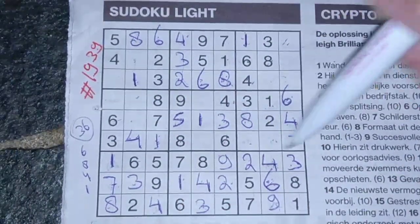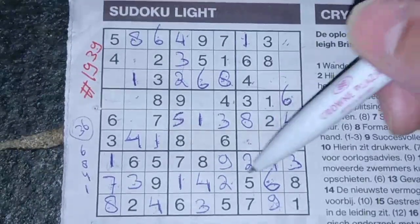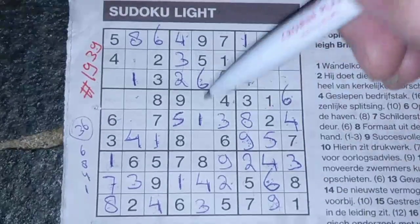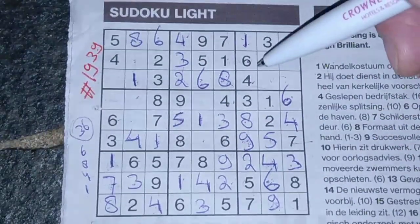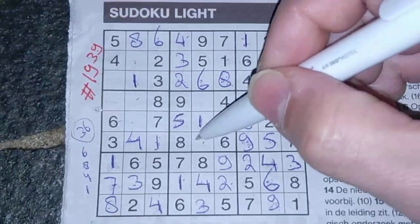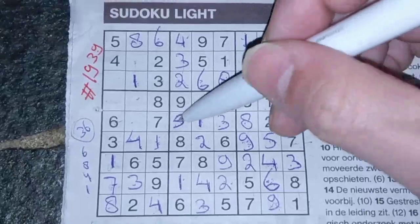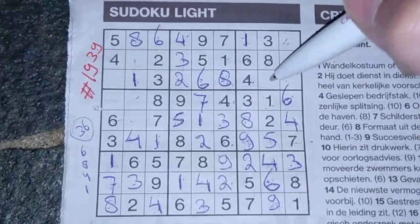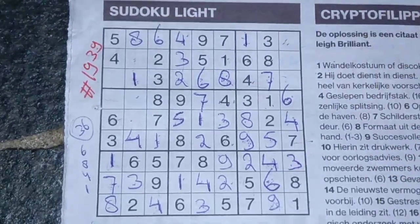2 numbers left in this big square for the numbers 5 and 9. We have here 5, no 5 there. 5 should be here and a 9 goes there. 1 number left in this row for the number 2. 2 is missing. 1 number left in this big square. 1, 2, 3, 4, 5, 6, 7 is missing. 1 number left in this column for the number 7.